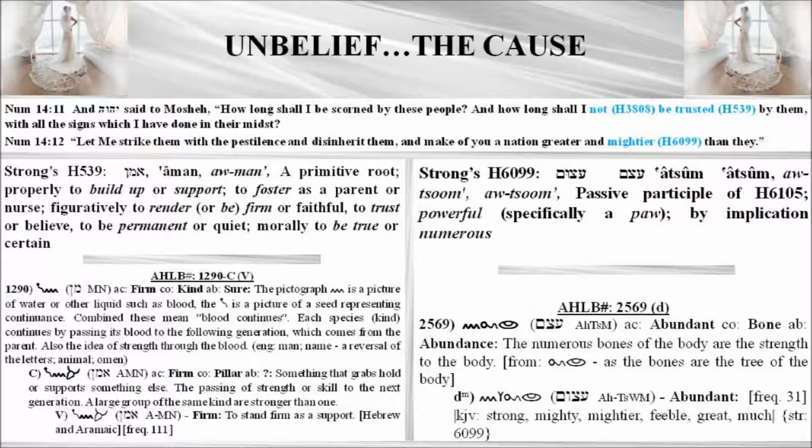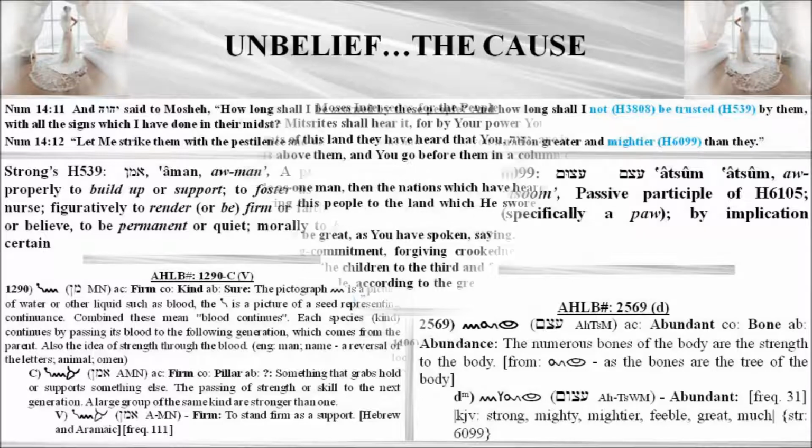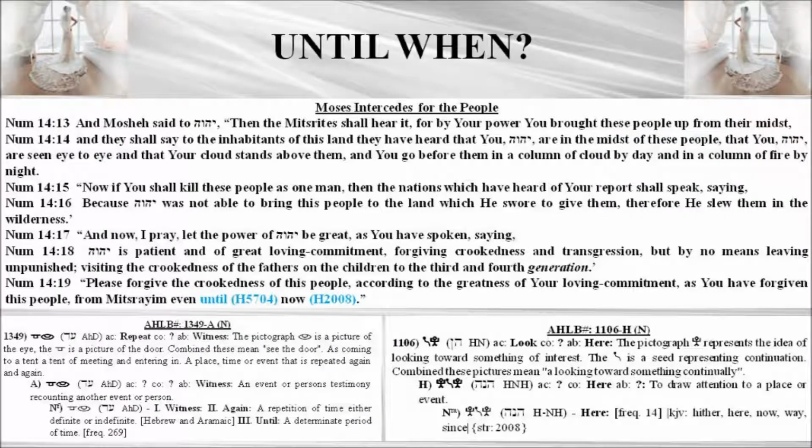That's Strong's H6099. He was going to make him mightier, powerful, specifically a paw, by implication numerous. We see that it is AHLB 2569D. It's the same root where we got the bones, where the fire was burning in the bones of Jeremiah. The place where the blood is made and life is in the blood. He was going to make him a mighty, numerous nation with everything that would have continued on from the El to the Ta. And as a true man of Yah, what does Moshe do?